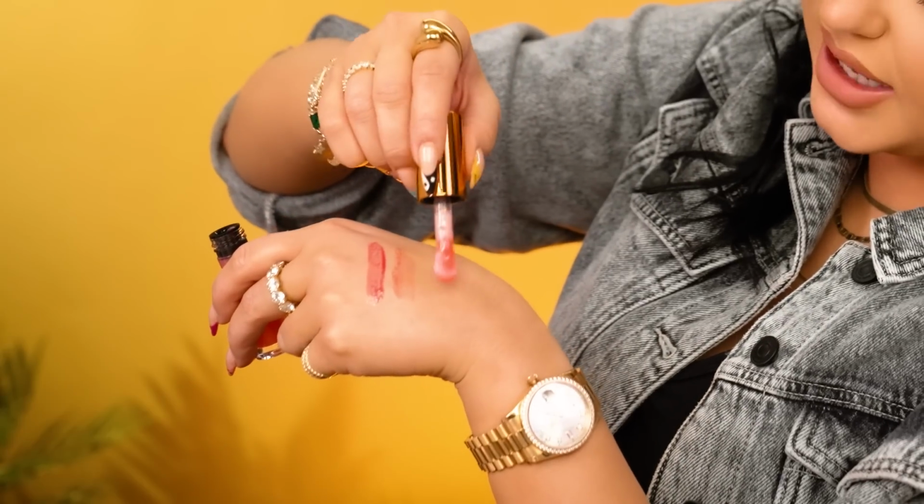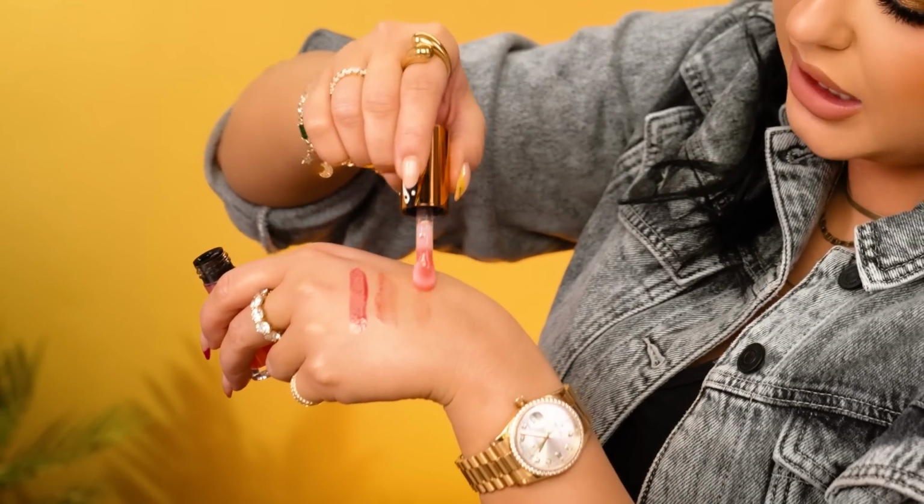And now we have Rosé Drip, which is that light pink. This is the one that I use all the time. I've gone through a lot of these because it's barely there, but it still gives a little kiss of pink, just a little bit. So pretty. And then last but not least, we have my clear one, which is Crystal Drip.